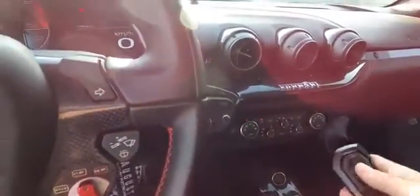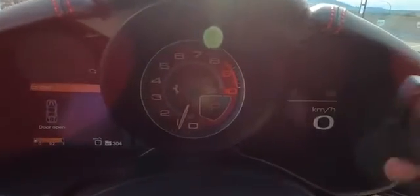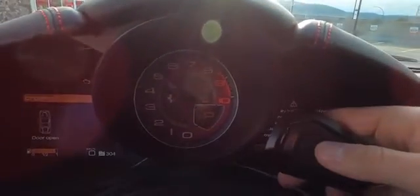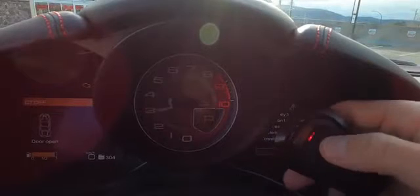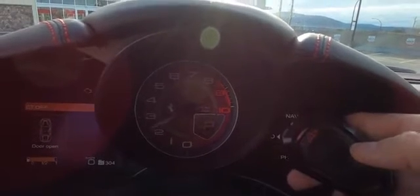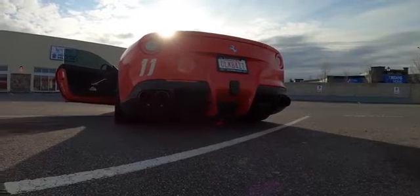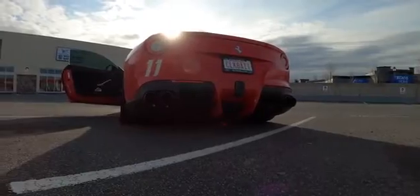Oh, we got valves closed. We're going to have to get rid of that. So listen, valves closed, right? Listen. Valves open. What a difference. Be aggressive.